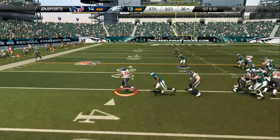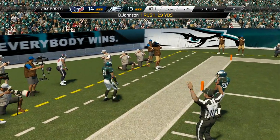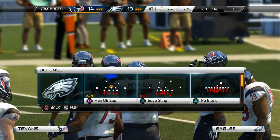Will run it. Here's the handoff. Runs out of bounds. The defense has got to be a little aggressive here. Your team is down. You've got to attack this offense. You don't want them to get in there and get another score.